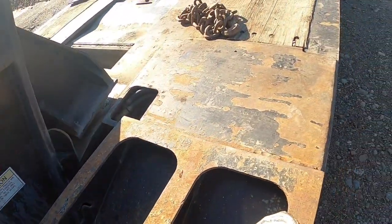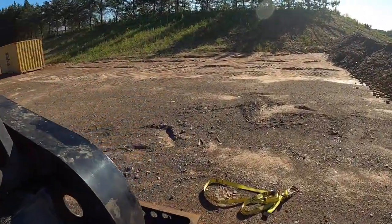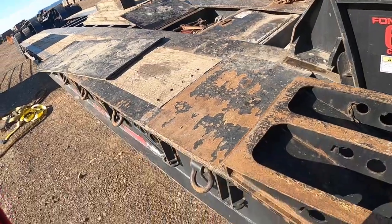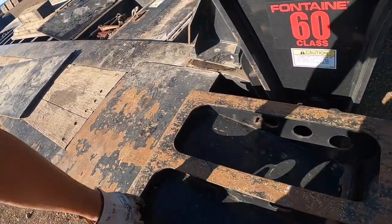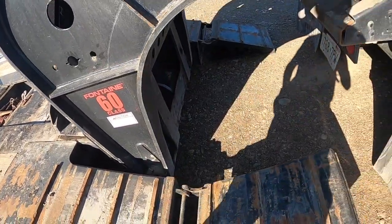And I really don't like these ramps. It's one extra step, you know? I'd rather have a trailer like this with no ramps. And then they get rusty. Like, check this out, what's gonna happen now. See?